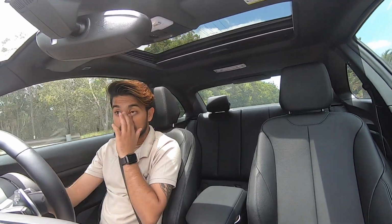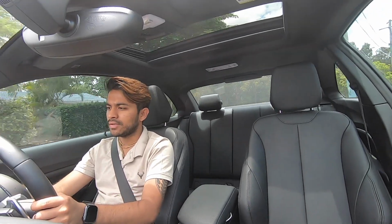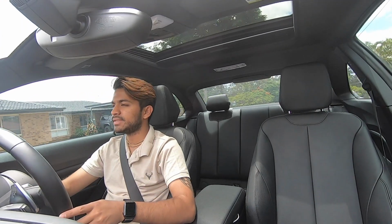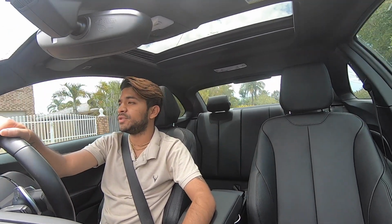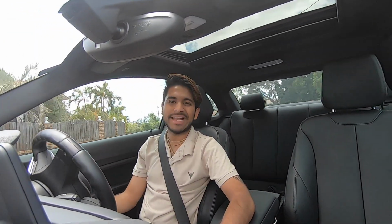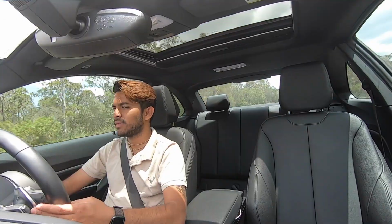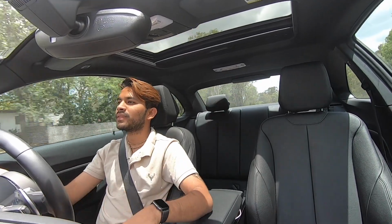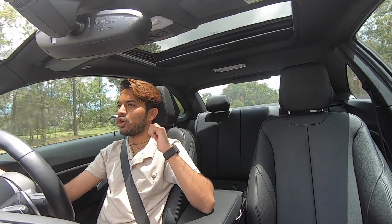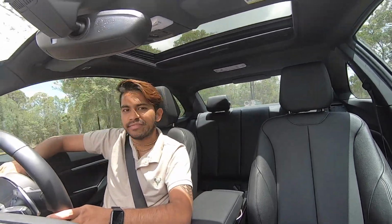Okay, so we've spent basically the whole day in the 2014 M235i in the 8-speed automatic. So essentially a rear wheel drive, 3-litre, 6-cylinder, turbo, 240 kilowatts, 450 Newton meters of torque, and it is a very, very fun everyday car. So it's a good fun car, right? If you want something that's not excessively over the top, but still puts a smile on your face when you're doing your day-to-day commute, got some windy roads, or even on the highway, this is actually a really fun car.